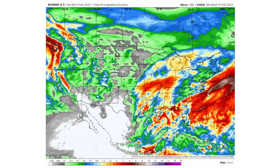Now, for the total precipitation, we can tell that there's a lot of rising up happening from the Gulf of Mexico here. We see a lot of this activity just rising up there.